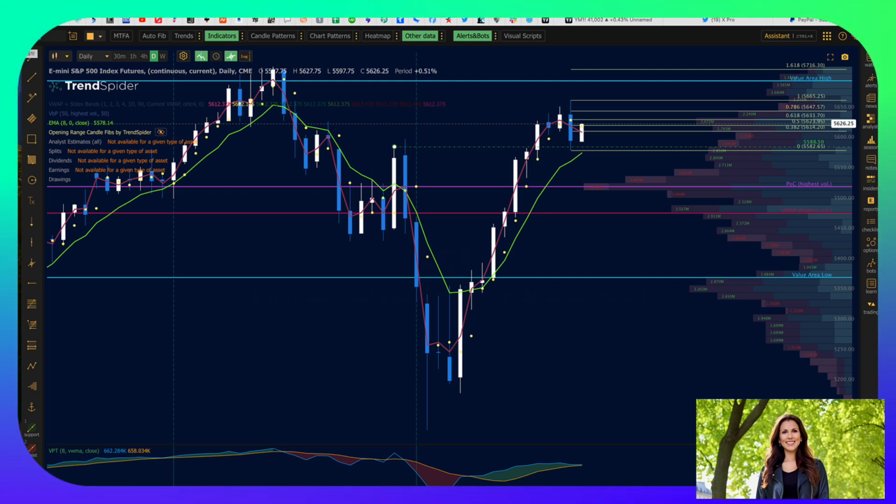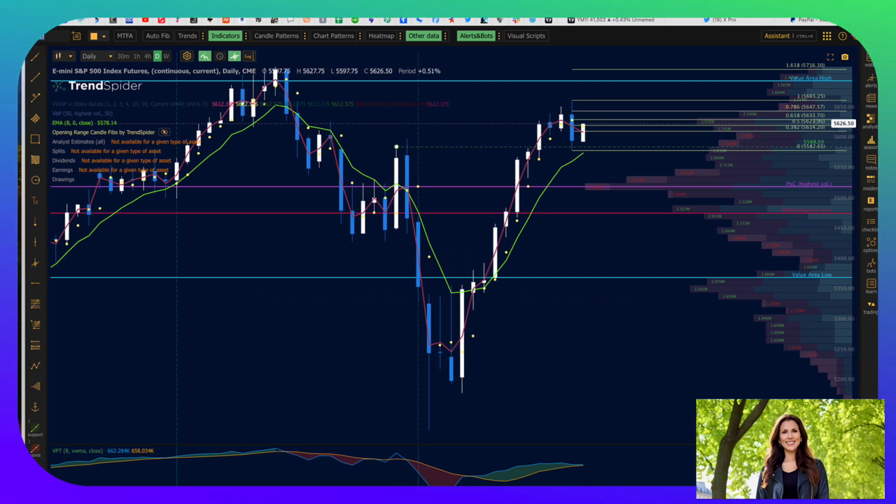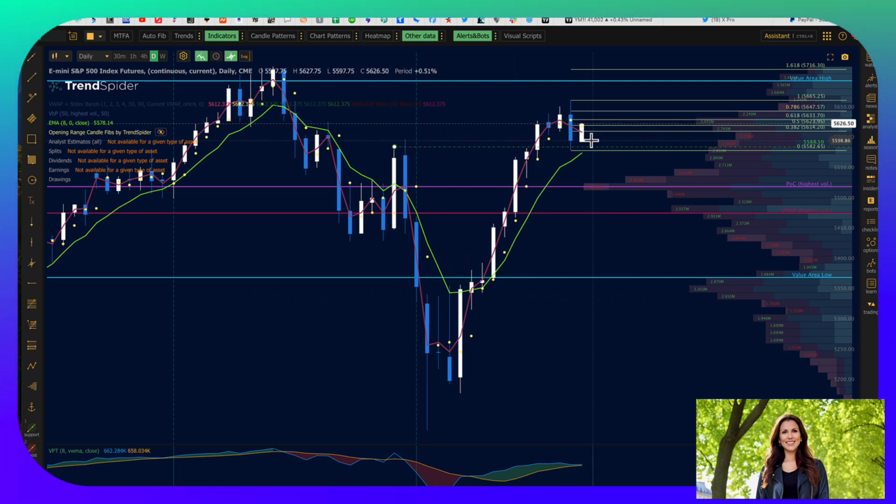Top edge 56.65, bottom edge 55.97. I actually love that number. If that number holds, we're in good shape for either sideways or upside pressure. All right, let's take a look at the NQ.